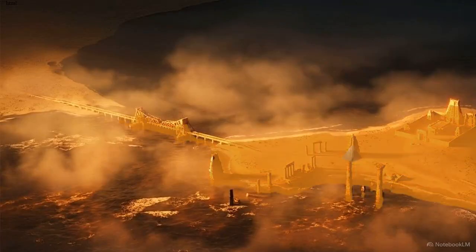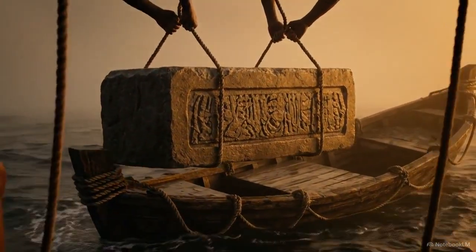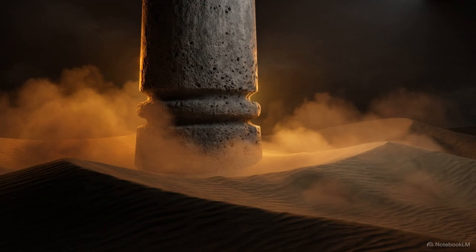Rameshwaram is a flat island composed mostly of sand and silt. It possesses no mountains and no natural stone quarries. Millions of tons of quarried stone from the mainland were shipped across turbulent waters on wooden transport vessels to reach the construction site. The temple itself serves as proof of a massive engineering feat, a stone megalith standing on a terrain where no such stone naturally exists.